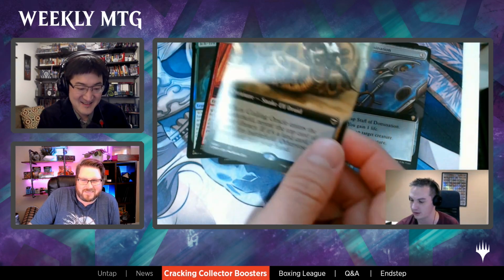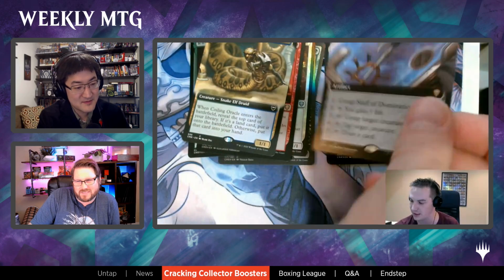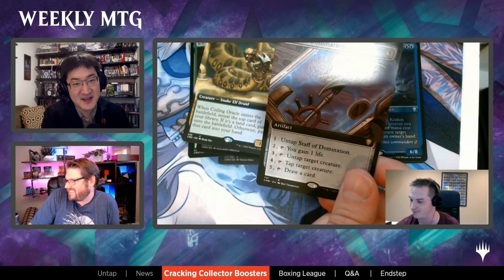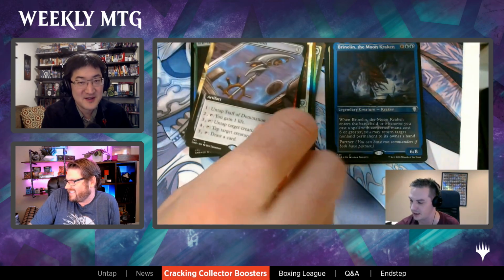Okay. Ooh, extended art Coiling Oracle is awesome. Here's my Staff of Domination. We were talking about before I needed it. Oh my god! Staff of Domination. It's the extended border. It's extended. Staff too. It is extended.